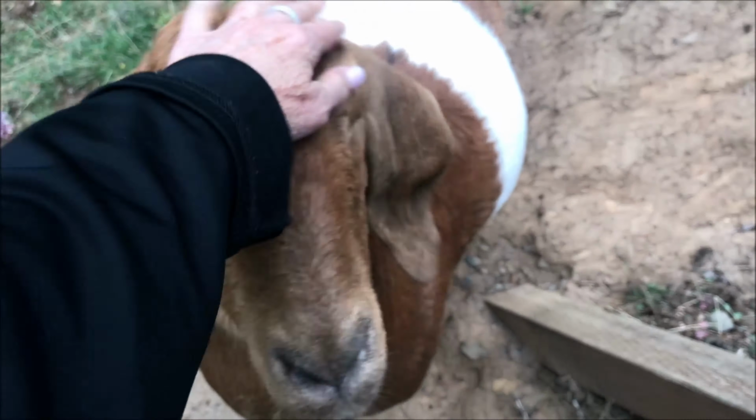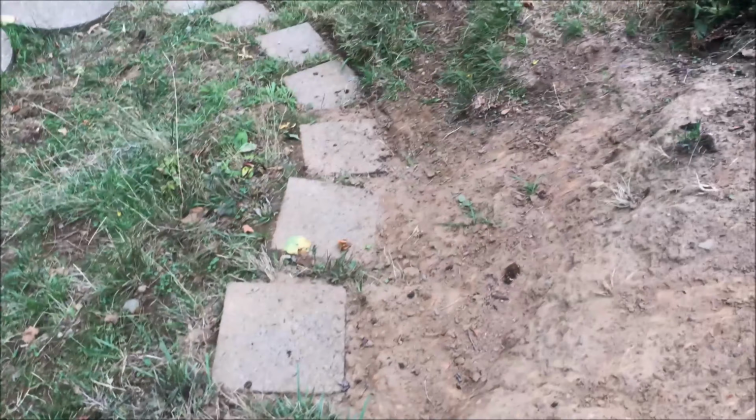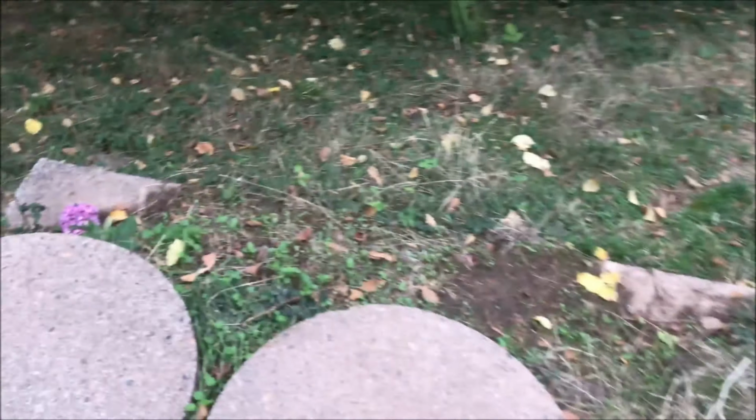We all know what GOAT stands for these days, greatest of all time. And these goats, Ann and Tess, really feel that they are the greatest of all time. So enjoy these goats.